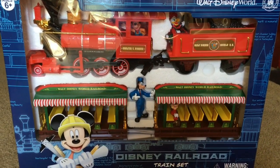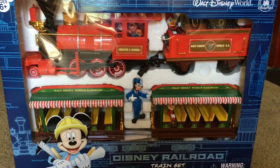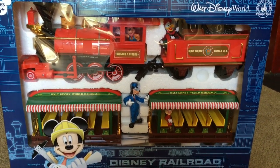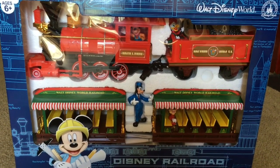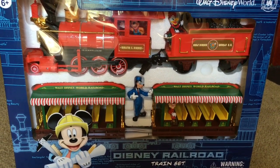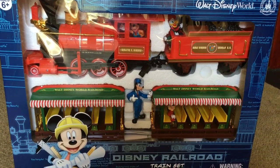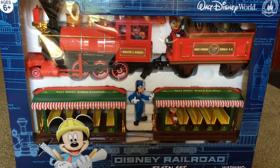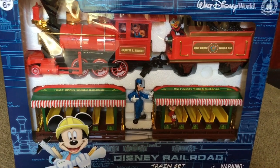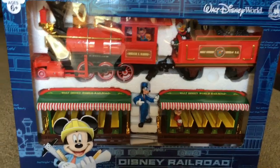This one I purchased at Walt Disney World this year on, I believe it was August 1st. I had done the Magic Behind the Steam Trains tour, and then right after the tour had finished at Main Street Station, I went across Town Square to the Emporium and purchased this, and then I had it shipped home, and it arrived, I think, the Monday or Tuesday of the following week. So it was only a few days later, and it got here perfectly. It was shipped and wrapped beautifully.